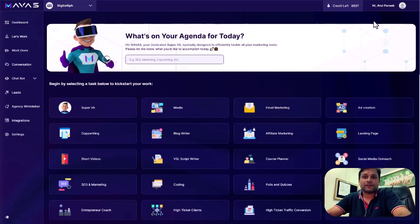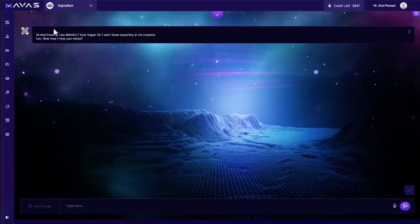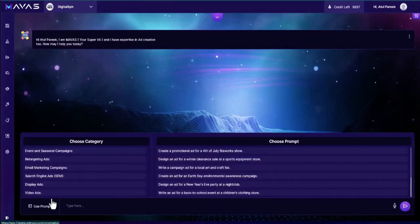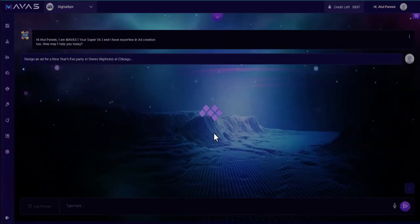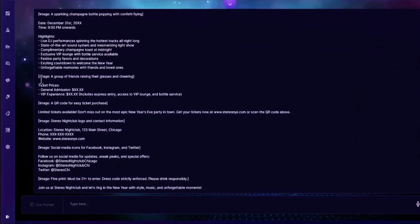It's so simple. Now, first off, let's create a new project using a different expertise. And now let's craft a compelling ad copy. So let me give you a second example of how you can use Mavas for your own or your client's business with the help of ad expertise. Just come to the task, choose ad expertise and select the category. Now you can again choose the prompts. We created many custom prompts for you. Just choose one prompt, update the product name, and voila, Mavas delivers top-notch work every time.